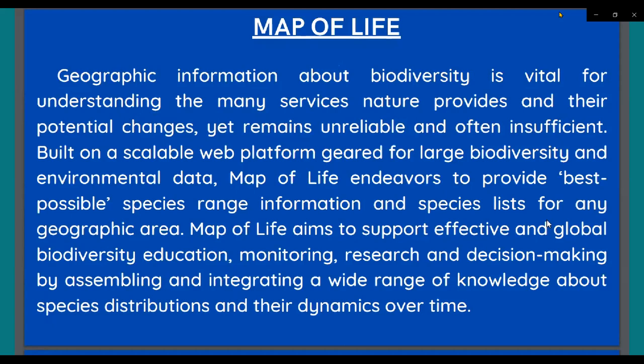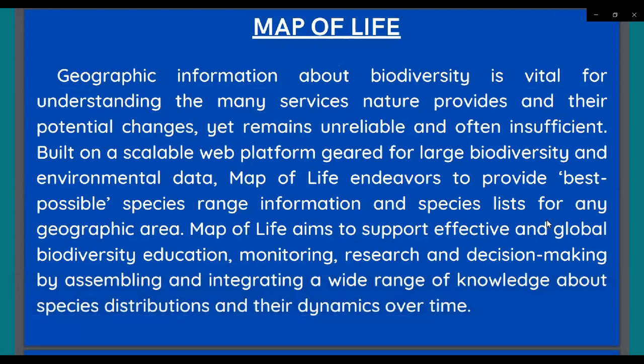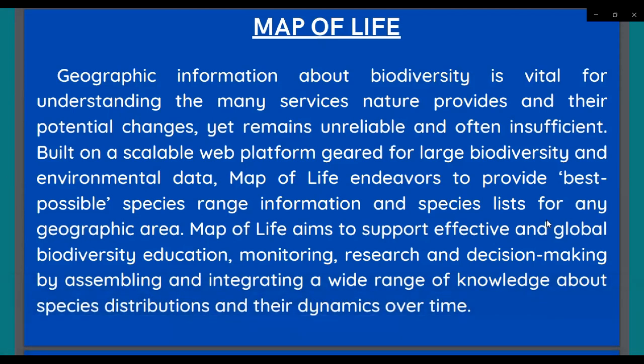Geographic information about biodiversity is vital for understanding the many services nature provides and their potential change, yet remains unreliable and often insufficient. Built on a scalable web platform geared for large biodiversity and environmental data, the Map of Life endeavors to provide the best possible species range information and species lists for any geographical area. Map of Life aims to support effective and global biodiversity education, monitoring, research, and decision-making by assembling and integrating a wide range of knowledge about species distribution and their dynamics over time. So Map of Life helps to conserve biodiversity.